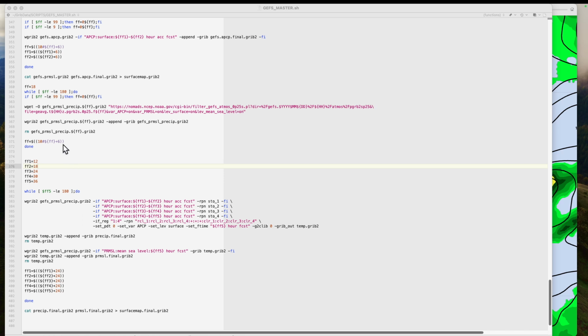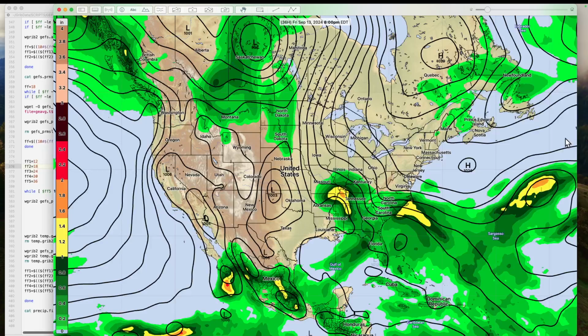And let's see, up here, there was also another file. Actually, I guess I didn't have to do that. You remember when I came up here and I was downloading two variables, sea level pressure and precipitation? So the pressure file is right here. And so I say, okay, if you see sea level pressure at this hour, then merge that into this file. So I've got two files now: the precip file and the pressure file. I use the command cat to combine these two into one file, which I call surfacemap.final.grib2.